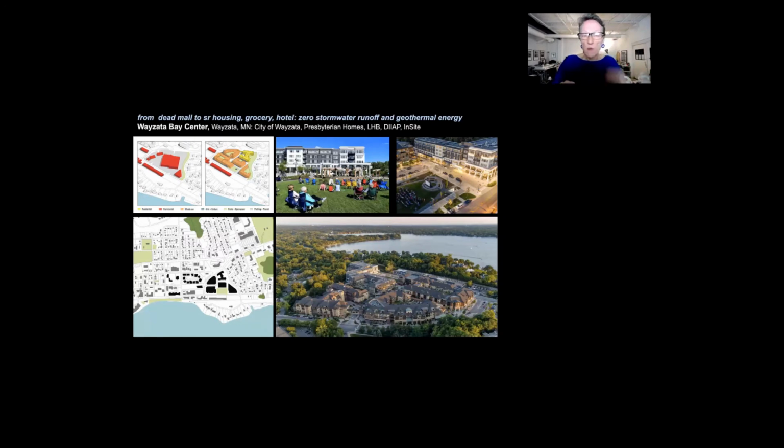So this is an example of that. This is in Wayzata, Minnesota, which is a relatively affluent town right on a beautiful lake. It's a bit of a resort area. And in the 60s, a mall, not a very big one, but still a mall, was built right on top of a wetland. Shouldn't have happened. It's been dumping runoff, polluting the lake, the town's main asset, for decades.